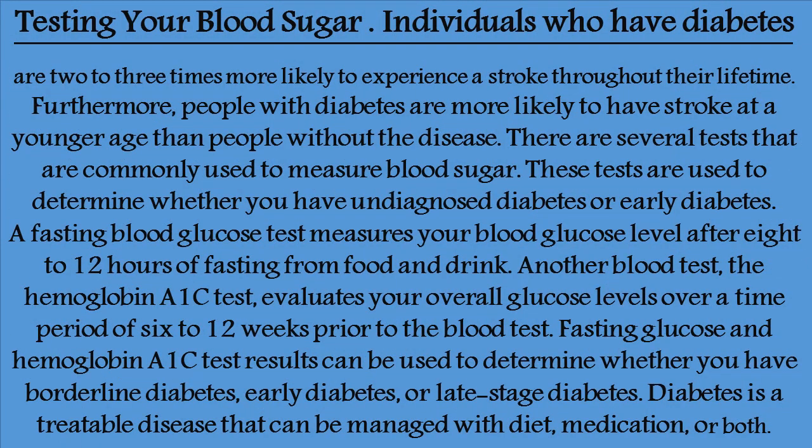Testing your blood sugar. Individuals who have diabetes are 2 to 3 times more likely to experience a stroke throughout their lifetime. Furthermore, people with diabetes are more likely to have stroke at a younger age than people without the disease. There are several tests that are commonly used to measure blood sugar. These tests are used to determine whether you have undiagnosed diabetes or early diabetes.